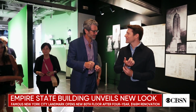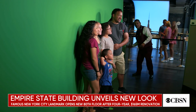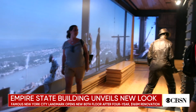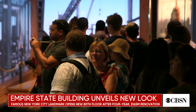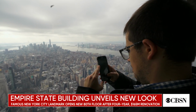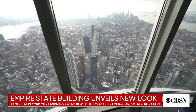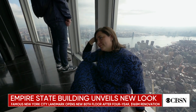Tony Malkin, the building's CEO, says now's the time to move this Depression-era marvel into the modern age. 1, 2, 3, smile. The new visitor center experience begins with an interactive museum, doubling as a history lesson. People used to race to get to the top, and now they actually want to soak everything up. That was so tiny. And it ends on the all-glass 102nd floor observatory, providing soaring views of New York City. This is a special spot. We want people to be able to experience the peace and tranquility of being up here.